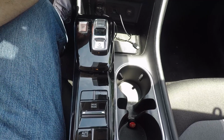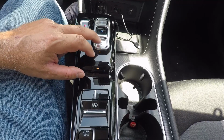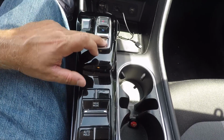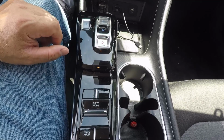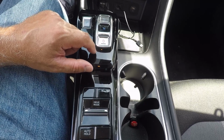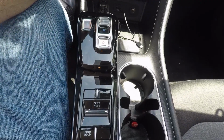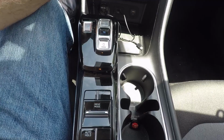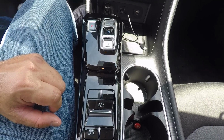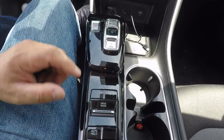Well, let's try this. So the car is running. We are in drive right now. Drive is lit up. Now, let's say you pull into your parking space and you want to park the car. All you really need to do is hit the engine stop button, like that. It automatically will shift you into park. And that's it. It's done. And it will also engage the parking brake as well.